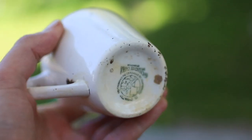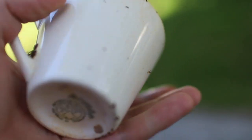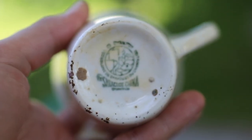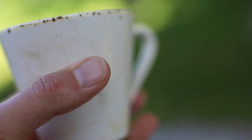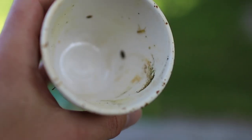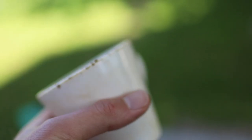This is cool. This was a mug that I found. It's got the ceramic mark on it still. Syracuse, China. Looks like a more recent one. Probably thrown in from someone after they had their coffee, or maybe they dropped it off.